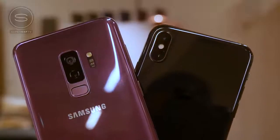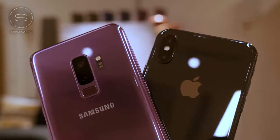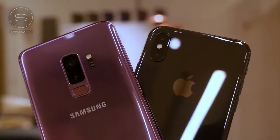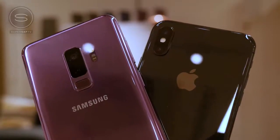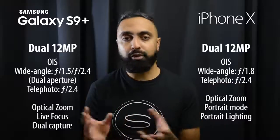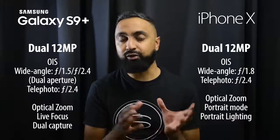Now obviously we're going to be doing some super SAF style camera comparisons between these two as soon as the S9 Plus retail version is out, and I cannot wait to test these out, especially when it comes to low light. The S9 Plus also comes with a portrait mode of its own, and it's called Live Focus, and this is going to give you a blurry background on your shots.